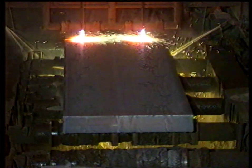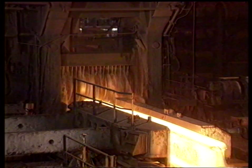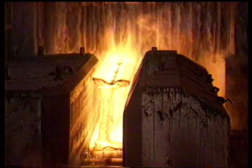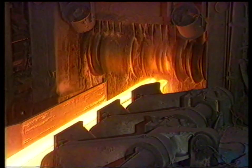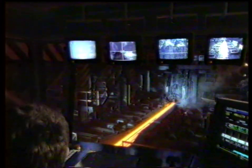The final stage is rolling in one of the four main mills on the Teesside plant. Hot steel passes through a series of work rollers until it reaches the correct size and shape. Much of the finished product is then carried away by rail.